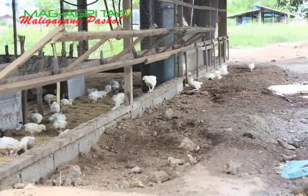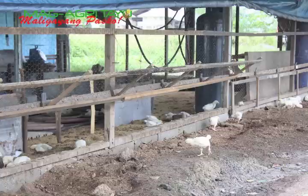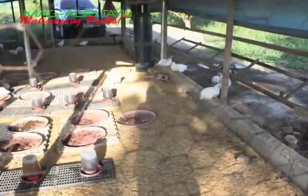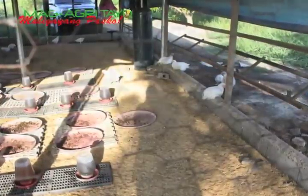On the 14th day, on the white chicks, they're left to range na. The cages are opened and they're left to range so they can eat na grass and whatever. After that, they're given again chick booster once they go home again in the afternoon. After that, they're only given chick starter, broiler starter, but once a day feeding already.